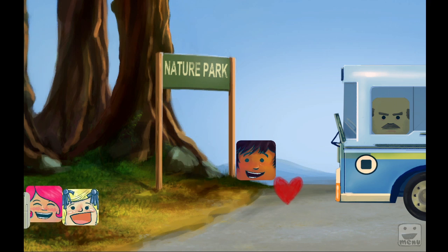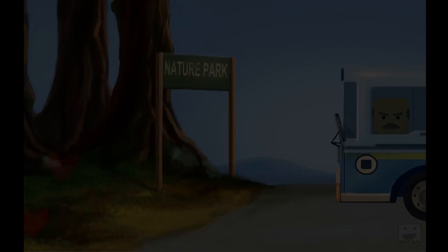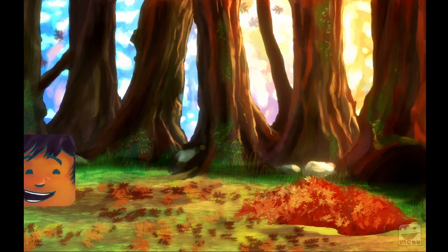But it's not frustrating in a bad way, because it's, oh man, that guy's leaving crayon hearts everywhere. Doesn't he know you're not supposed to graffiti the nature park with crayons no matter where your heart is?